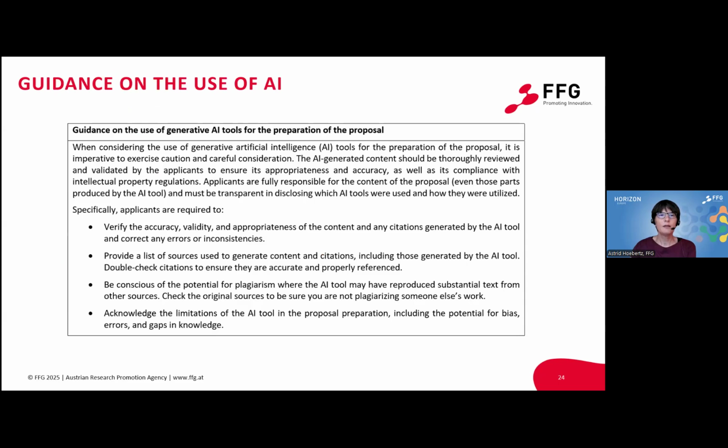A brief word on the guidance on the use of generative AI tools for the preparation. You will find this box in every proposal template since 2 years. In general it is allowed, but you should make reference to it. And if you want to know more about it, just read the box in the proposal forms.